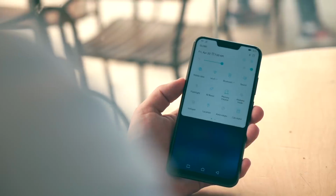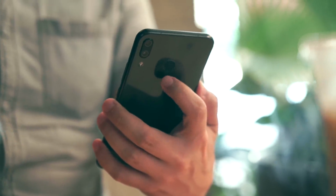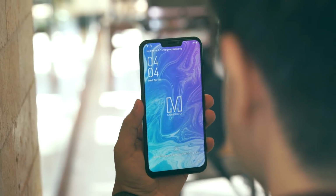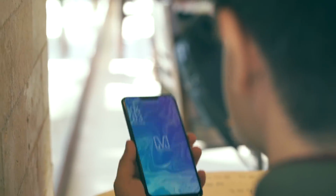One last nifty feature we're happy to see on the Zenfone 5 is being able to use the fingerprint sensor to bring down the notification shade. Just swipe down on it like so. Unlock times using fingerprints are also fast, but face unlock needs a little bit more work. So if I were you, I wouldn't rely on it just yet.